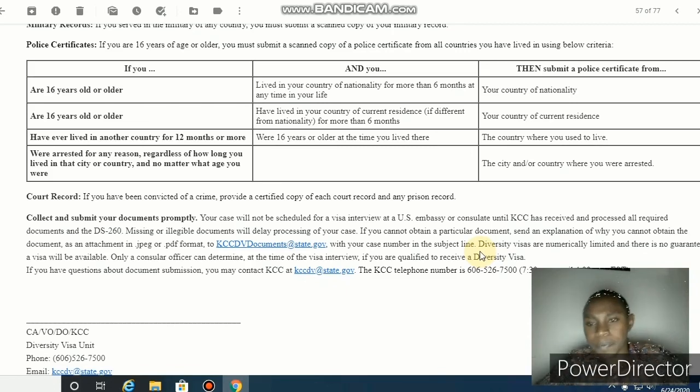Then the conclusion: diversity visas are numerically limited and there is no guarantee a visa will be available. Only a consular officer can determine at the time of your visa interview if you are qualified to receive a diversity visa. If you have questions about document submission, you may contact KCC at kccdv.state.gov. The KCC telephone is provided there, even the working time. So you are reminded that even if you fulfill all this, you are not guaranteed to get a US visa. This is because the final person to determine that is the consular officer, the person who will interview you. He has the mandate to conclude whether you are qualified or not.